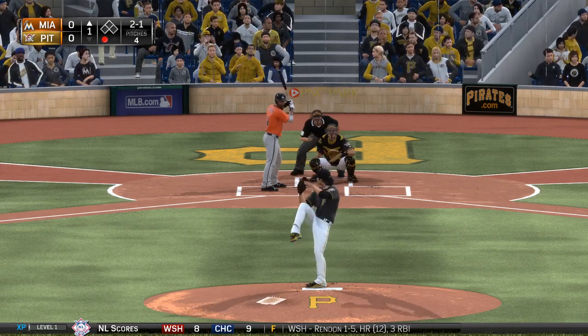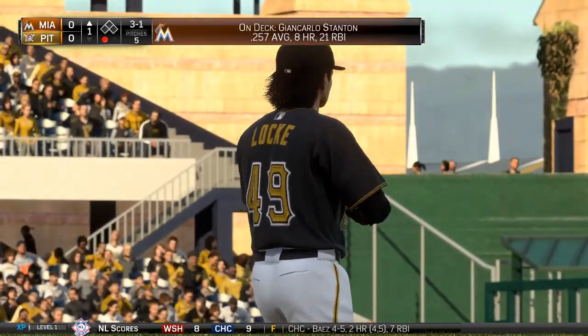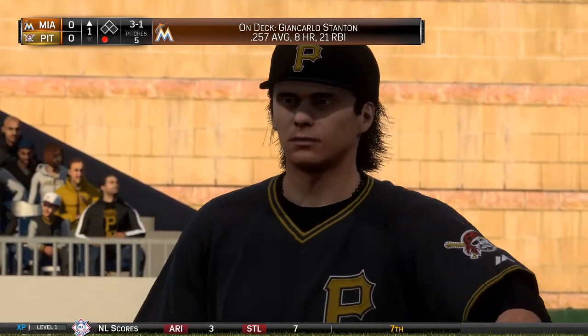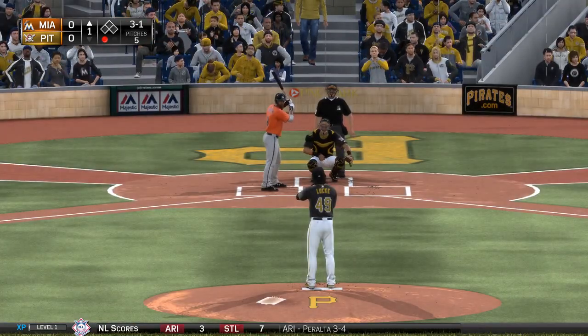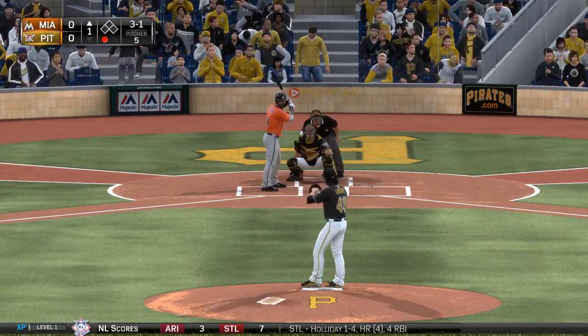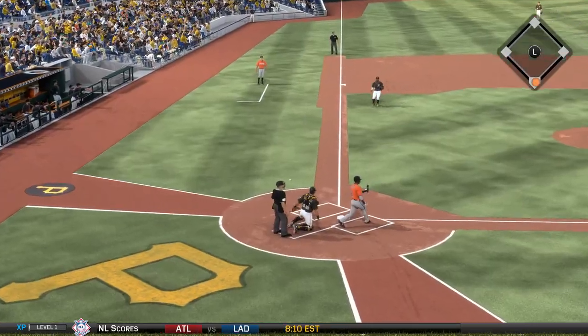Ready with the 2-1. He's fallen behind now, 3-1. And whatever you do, you can't let that previous call eat at you. You've got to come back with your best pitch here on 3-1. Here he comes, 3-1. And this one's tapped foul at home plate.